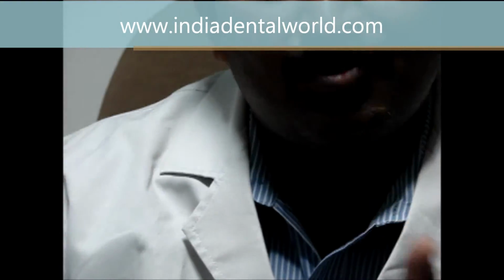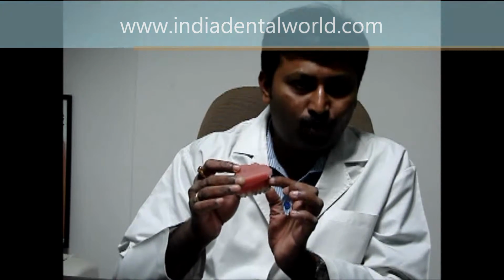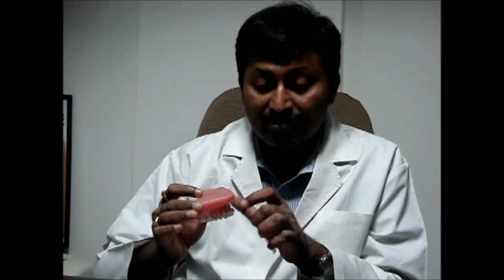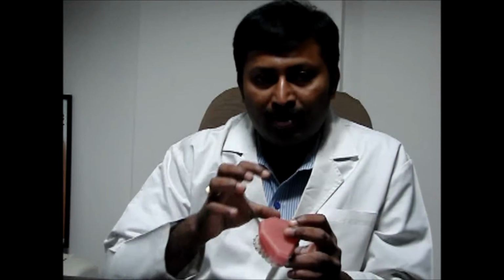In our language we call it tip and torque. In a gross sense, I can explain tip as the angulation of your crown part, whereas torque is the angulation of your root part. These angulations, according to the author who has given them, are known as the prescription for that appliance.